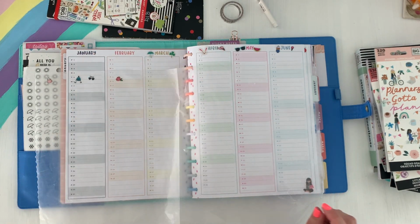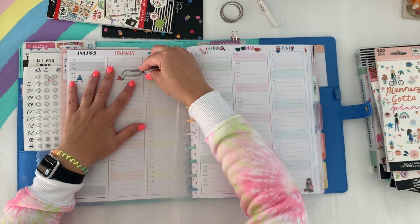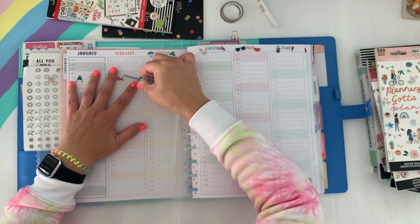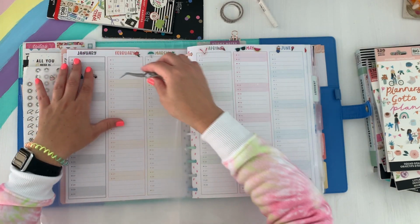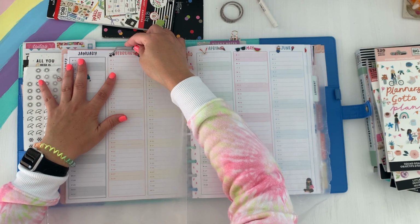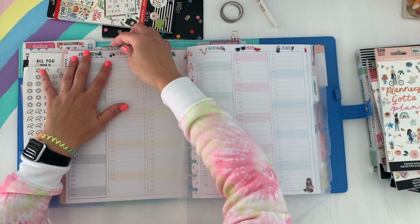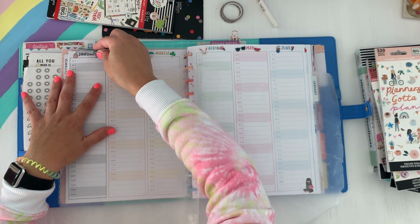I used an umbrella and a four-leaf clover for March. Super cute. I just loved picking out all the icons, so that was fun. Okay, February. I think my cousin and her baby, they're both in February. And then one of my good friends in Texas, her birthday's in February. And then January is one of my nieces.